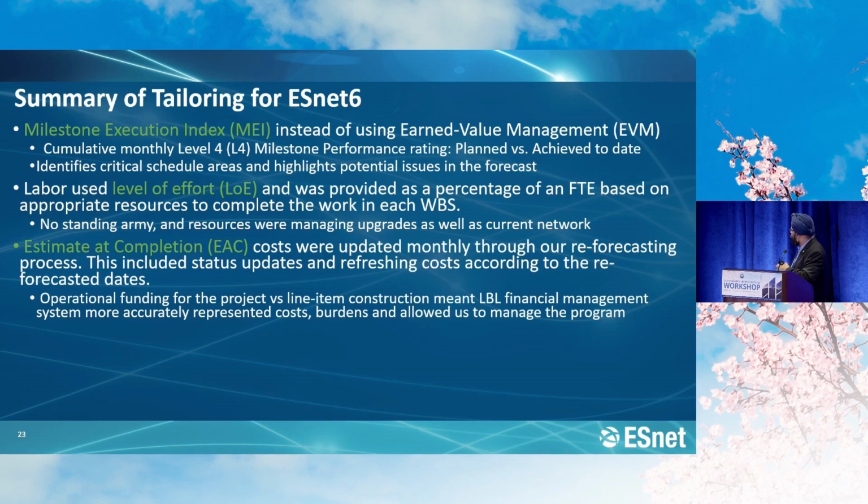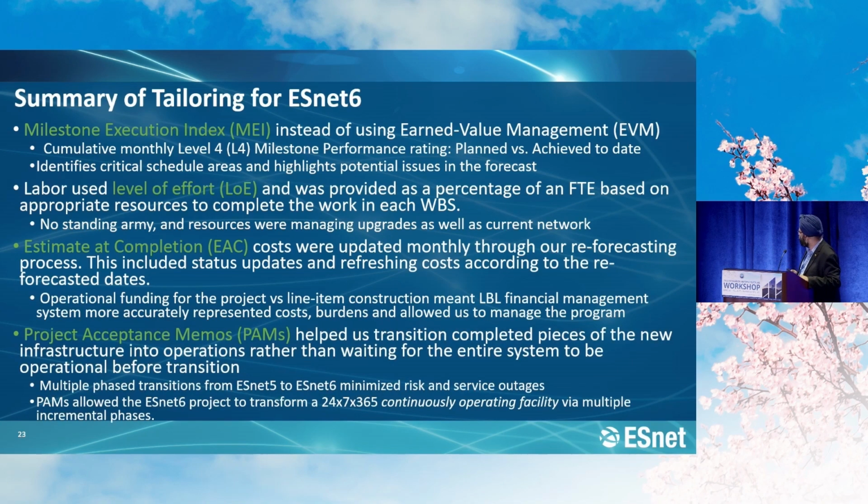Estimated completion costs were updated monthly through our reforecasting process. So sometimes during a project, you may have a different financial system. Since we were an operating budget-funded facility, with our burdens and our program costs or existing facility costs, we needed to get a good sense: are we overspending, such that we put our existing facility at risk? Are we underspending, such that we have excess money? So what we decided to do was to use our financial management system to track both, and estimated completion was done monthly based on how much was actuals versus forecasted, and then we used that to manage the program financially. And the last thing, which was different, was project acceptance memos.